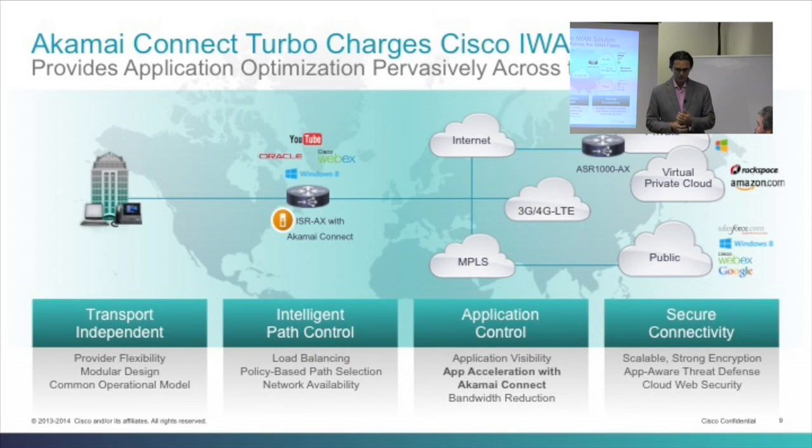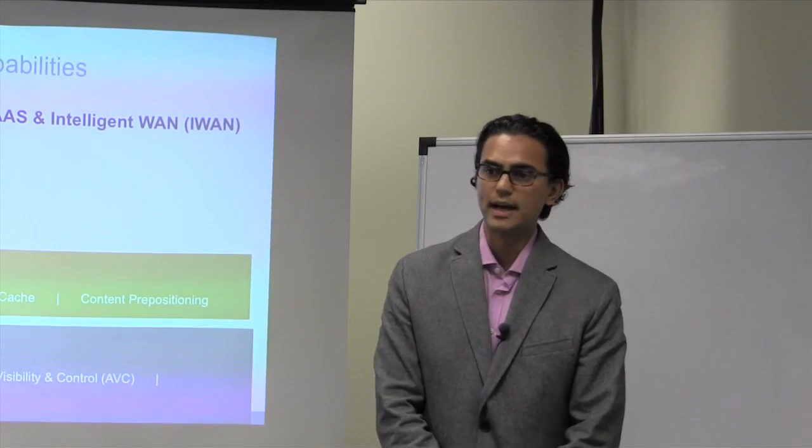In terms of where it sits in the Intelligent WAN conversation, we're in the application control place, and that's where we want to bring this performance into play, where we take our core competencies from Akamai in HTTP caching and bring it into the branch. We're able to take this optimization and about 15 years of experience from using internet caching and bring it back there, so we can now optimize that experience regardless of the connectivity point. So this is effectively an HTTP cache sitting on an ISR? That is correct.